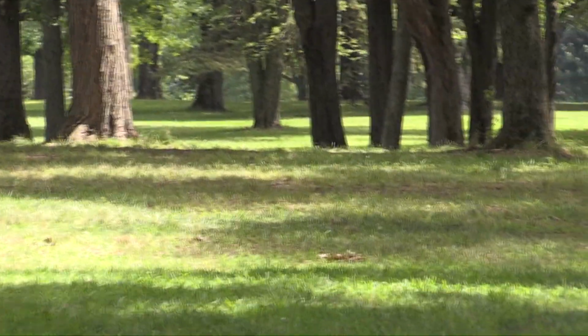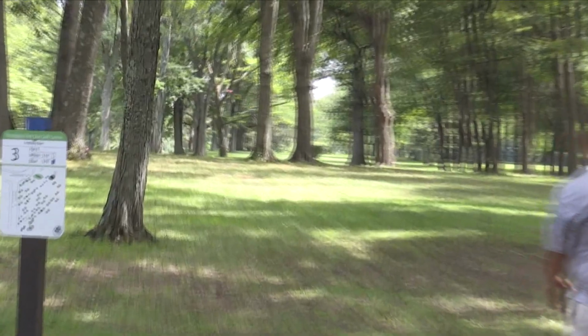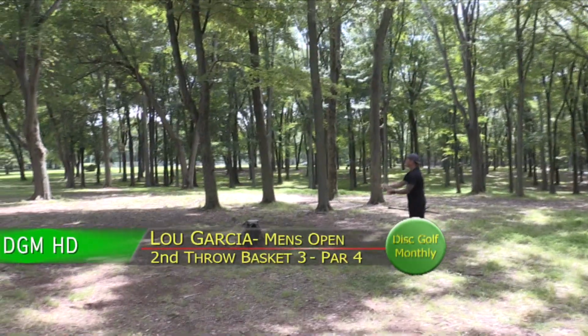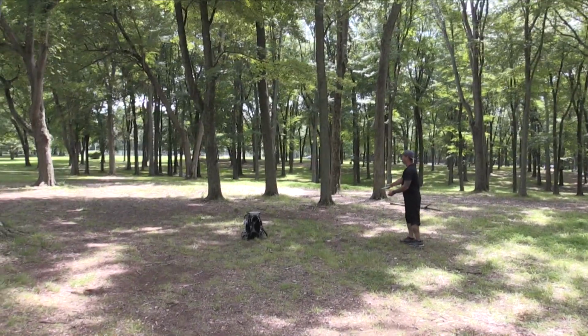And that kicks off a tree. And John's going to go with a sidearm here. It's a lot of turn on that. He clears those trees and it skips. So he's going to have a clean shot out in the open to lay up to the basket, possibly get his 3. There's Lou with his second shot.